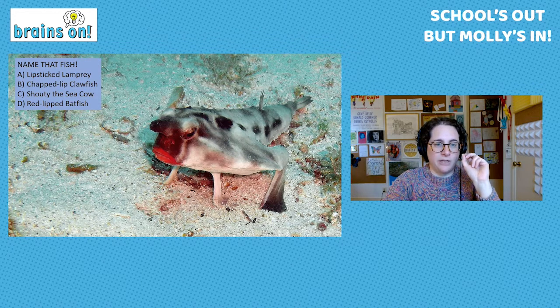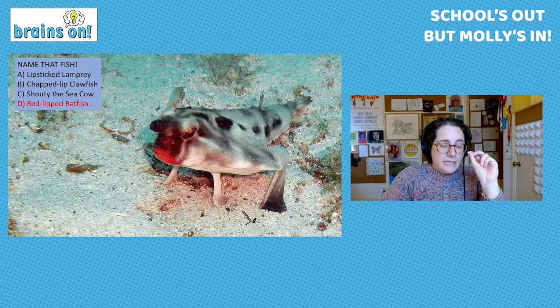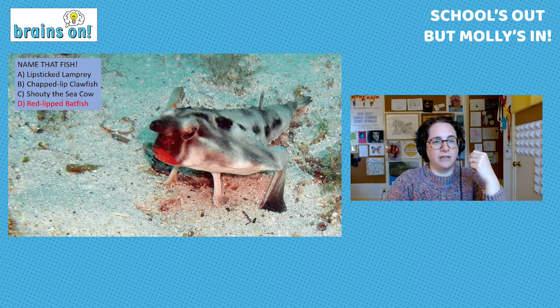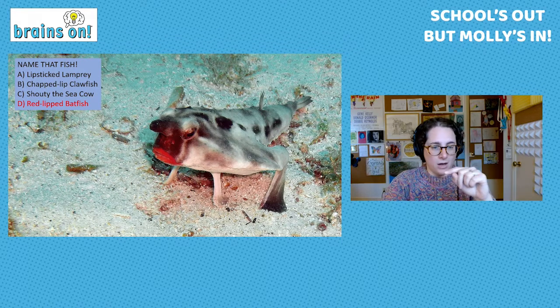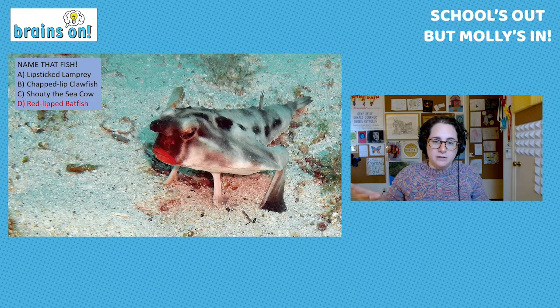So many good options there. The answer is D, the red-lipped batfish. Makes sense. Got those big red lips right there. So these creatures can swim, but they mostly walk. They walk along the seafloor using those limb-like fins, which I would really like to see.